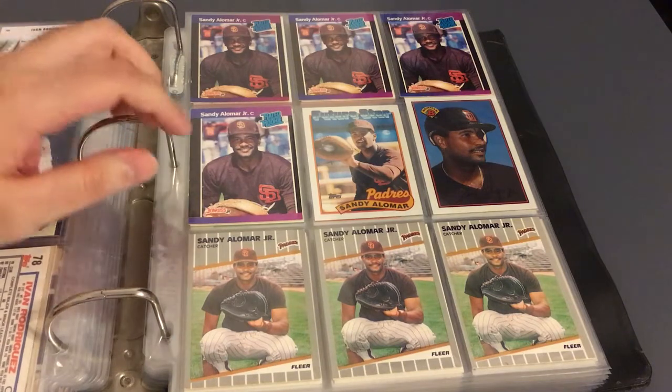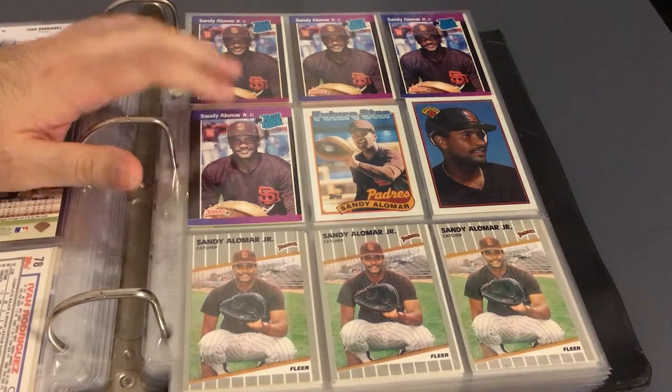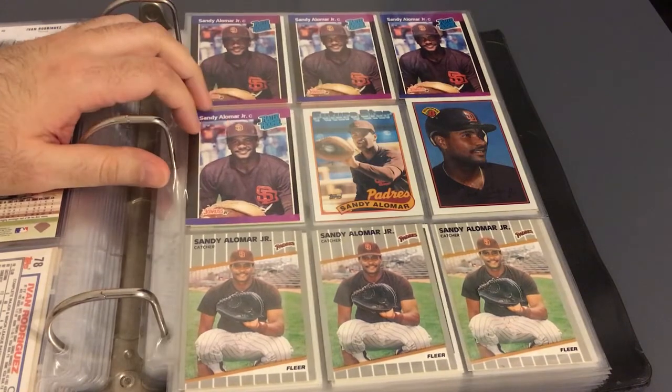But yeah, the player I'll be showing today is Sandy Alomar Jr. I don't really have anything too crazy in this collection. Just kind of felt like showing him. I feel like he's kind of an underappreciated player. But anyway, that's enough of an intro. Let's get started. Okay, so as usual, I have some rookie cards up front.